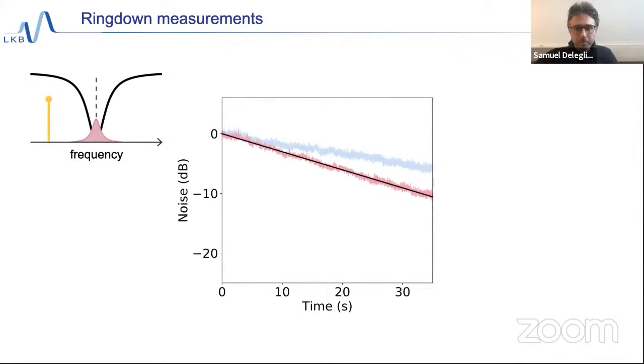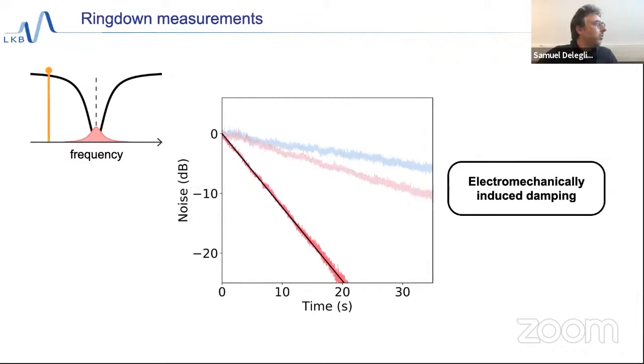And so now what happens if we increase this readout pulse, we start to see that essentially the effective lifetime of the mechanical resonator decreases. And this is actually the effect of electromechanical damping, the fact that you are converting mechanical phonons into photons. And so you are adding a microwave damping to your mechanical resonator.